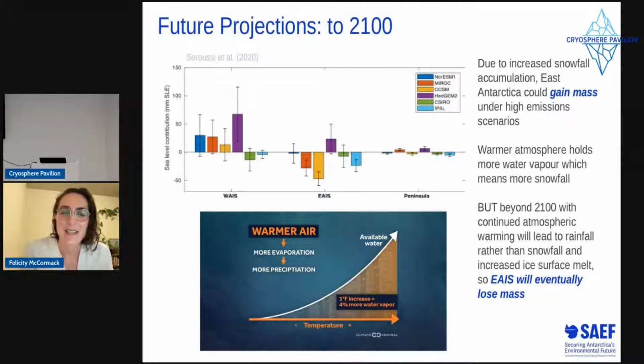And so this is a community initiative that involves over 80 different people, including some of the world's most expert ice sheet modelers, and 13 different ice sheet modelling groups from around the world. And this figure on the top here shows the integrated results from the ISMIP-6 simulations of Antarctica to 2100. So we've got the West Antarctic Ice Sheet in the top left, the East Antarctic Ice Sheet in the middle, and the Antarctic Peninsula on the right, and then the y-axis there shows sea level contributions to 2100.